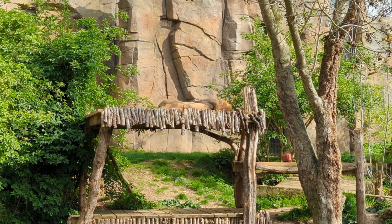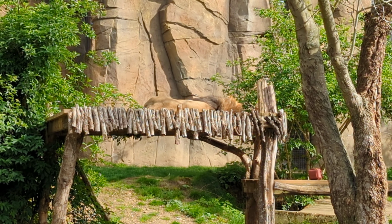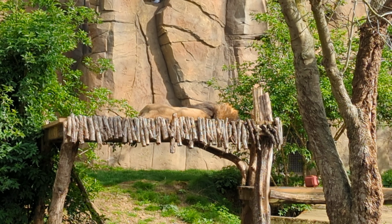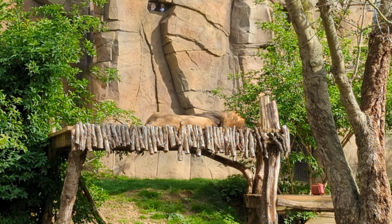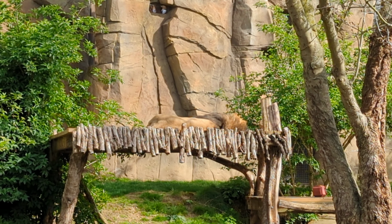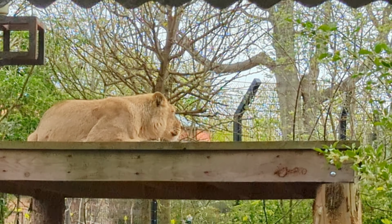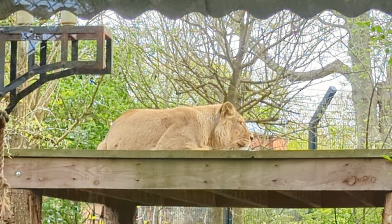Look at that lion sleeping. Beautiful lion. Beautiful lion. Love lions. Let's go. There you go, that's the lioness. Amazing. Love lions. My favourite animal.